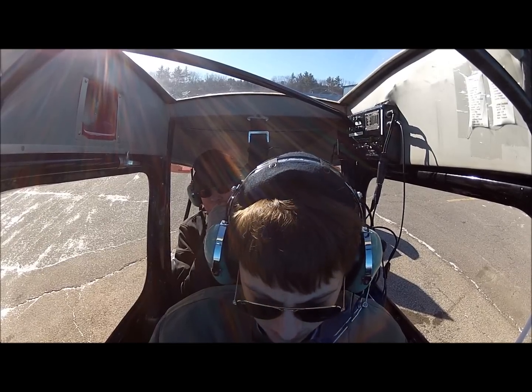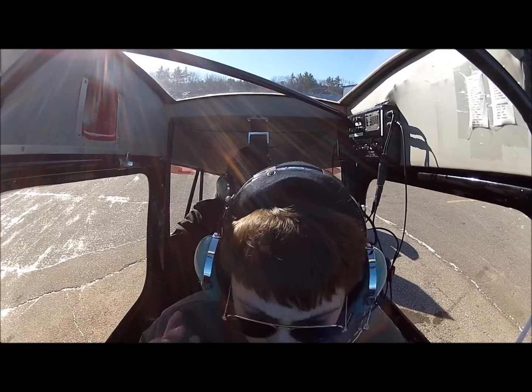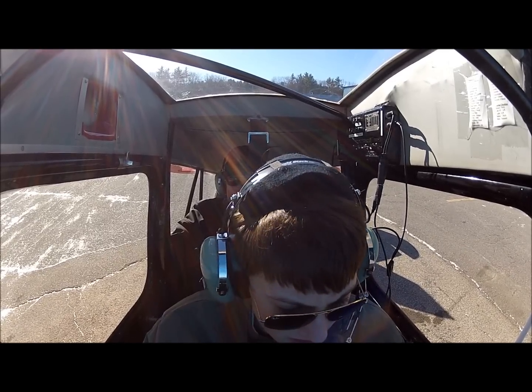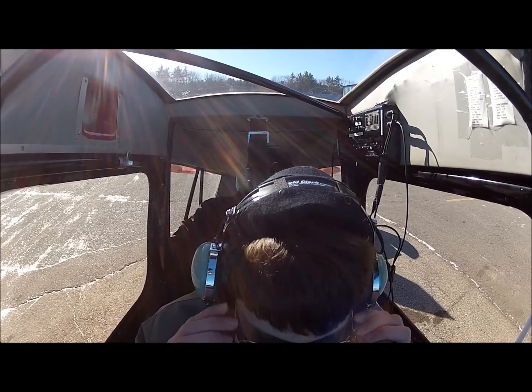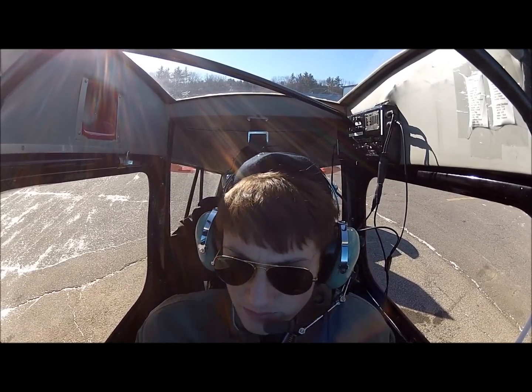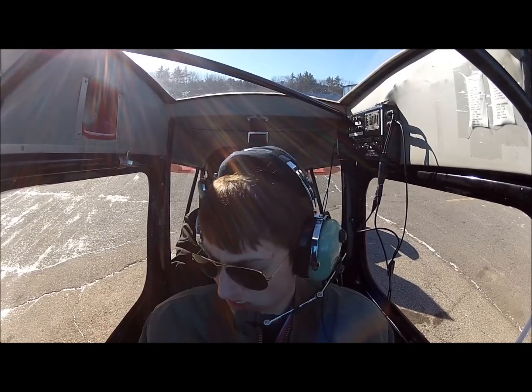Advise on initial contact you've received data information Kilo. National Airport information Kilo 1450 Zulu. Wind 340 at 10. Gust 21. Visibility 10. Sky clear. 10 knots and 20 knot gust.